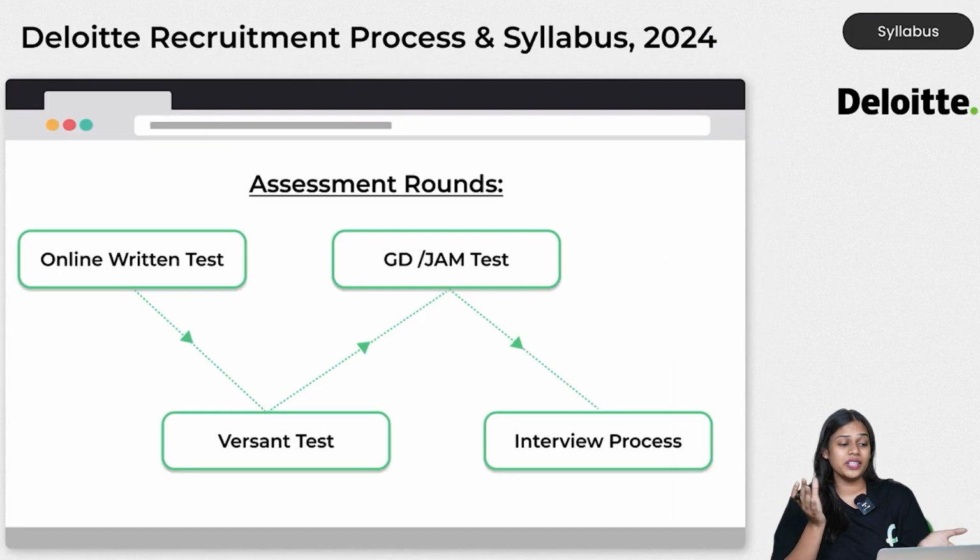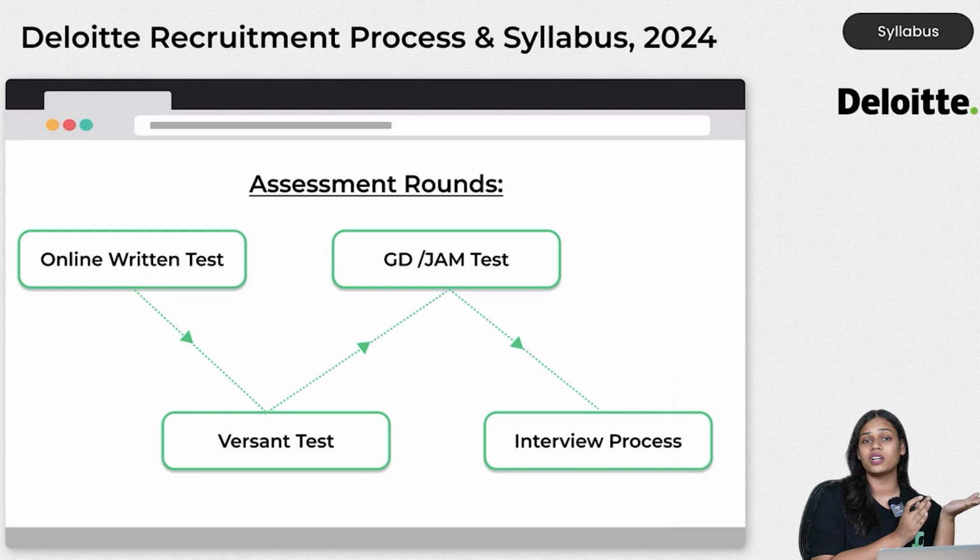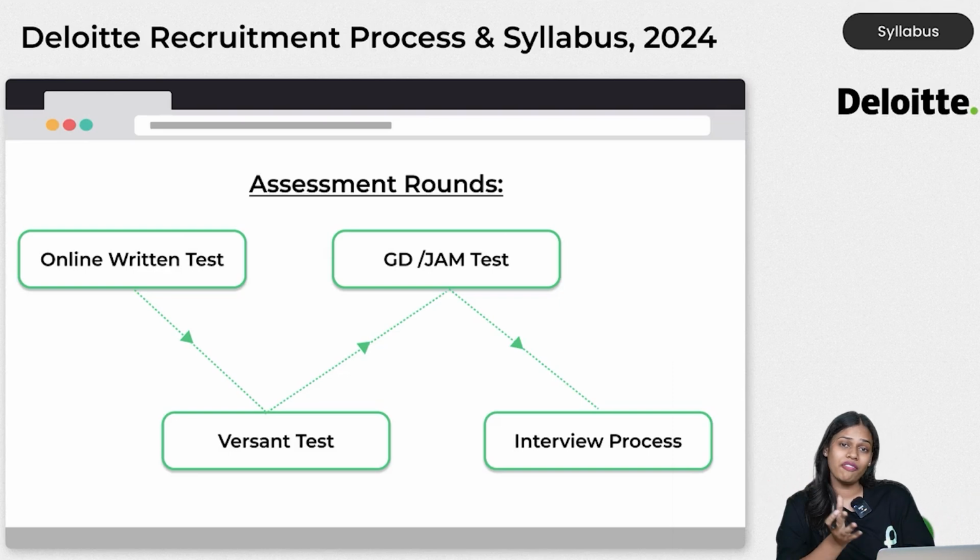Let's begin with the actual recruitment process and syllabus for Deloitte that we are here for. As the first slide states, we have 4 rounds from resume shortlisting up till the interviews and finally getting placed in Deloitte. So we have 4 steps in between.